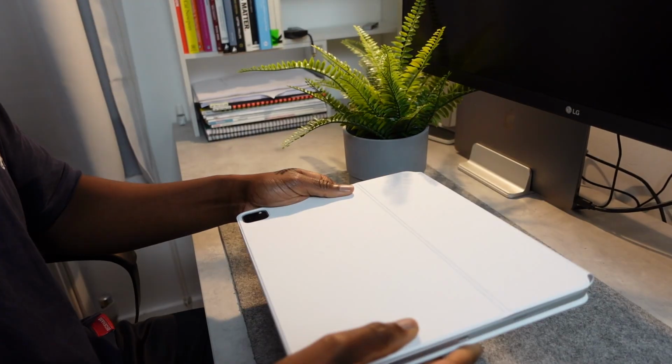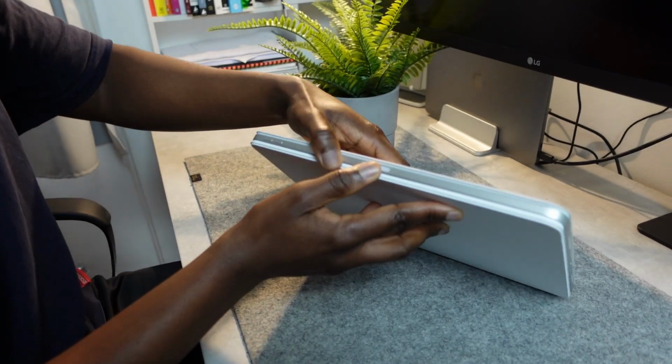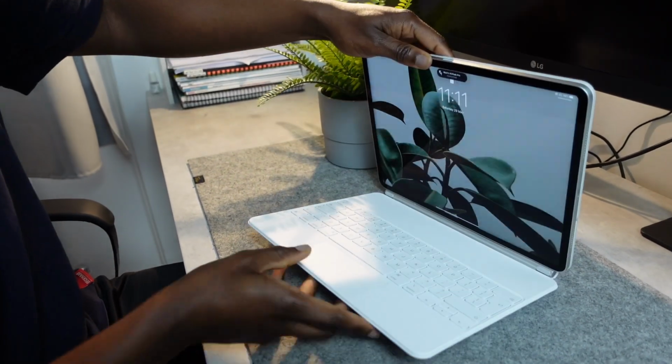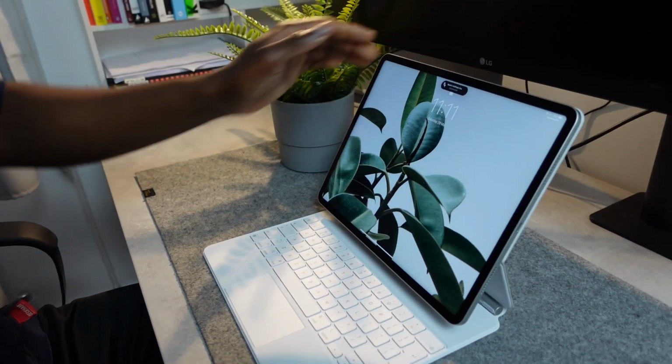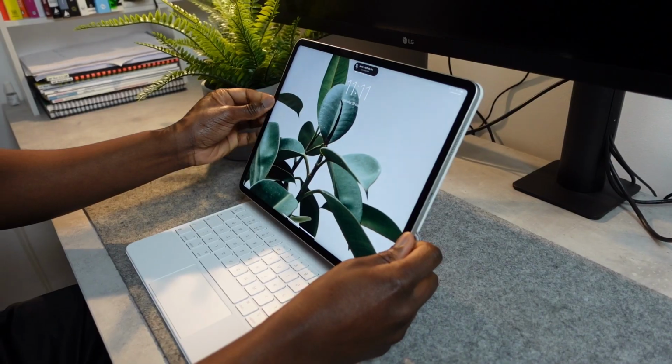People will talk about the weight, and the weight is very heavy when you combine a Magic Keyboard and the 12.9 inch iPad Pro, but it's the weight distribution which I think really messes up that experience. And I wouldn't go for that. If you're getting a 12.9 inch iPad Pro and the keyboard, just buy a laptop. Seriously, buy the MacBook Air M1. Seriously, it's a much better experience.